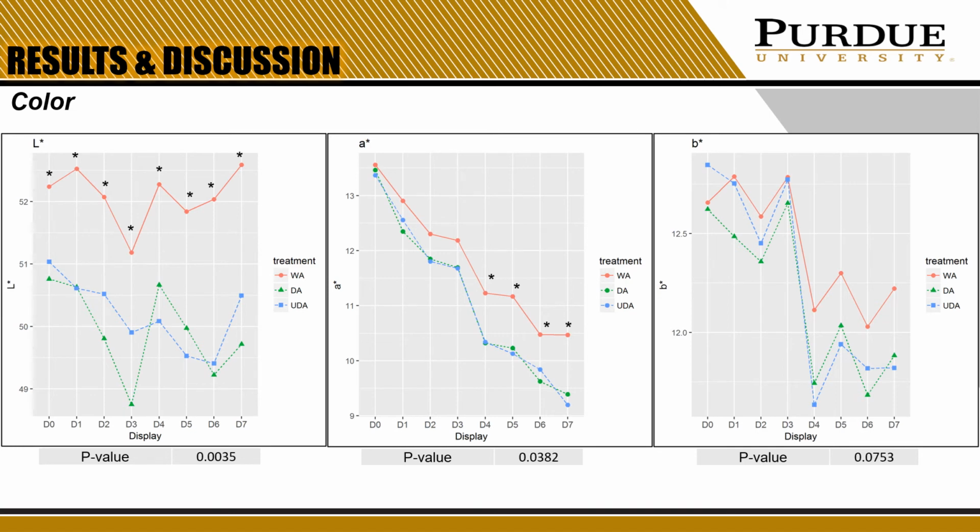The color trait for redness, a-star, showed a decline over time. This could potentially have a negative effect on consumer preference, as a darker color meat may be unappealing. Yellowness, or b-star, results proved not to have significant difference, but a sharp decline among treatments after day 3 of display.